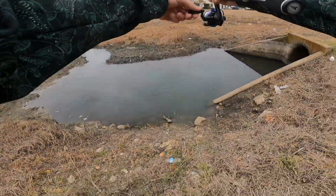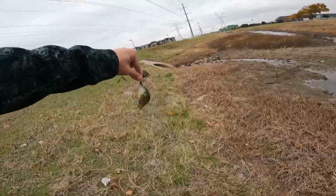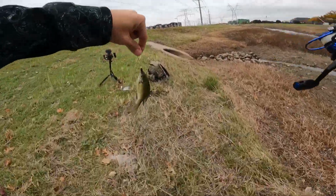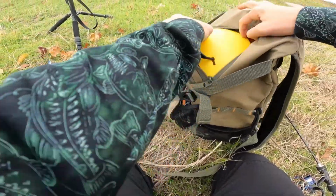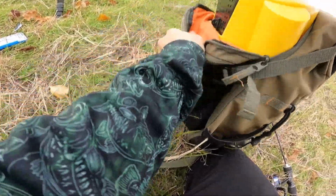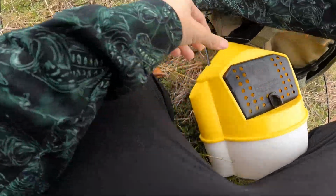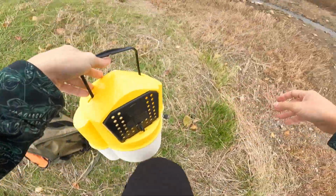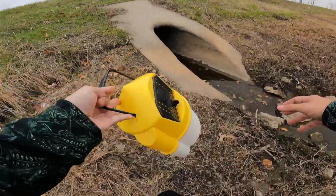Oh, there we go. It's a little tiny bluegill. That's what we're trying to get, guys. First little guy. That'll do, that'll do. Since he's little, I'm gonna grab this bucket right here. We're gonna put him in this bucket, just like so, in the live bucket. And then I'm gonna come sit it right here in this little area of moving water.